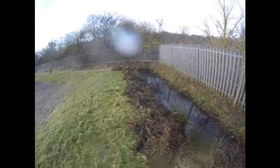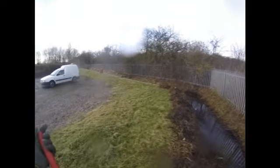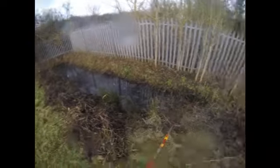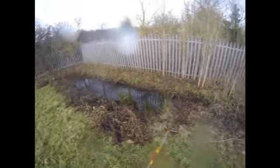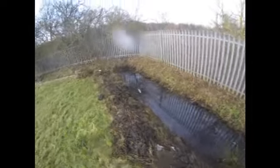But it's hard work. Hopefully I'll get the majority of this done up to the corner there near the fence, and then see how I go with that side. And as I say, I'll leave the waste until next time. But yeah, it's going well. It's making it look really nice.